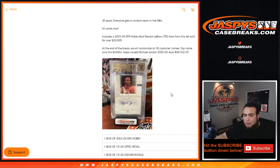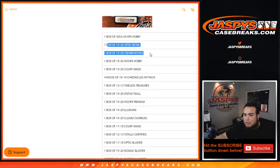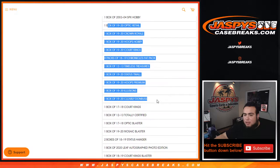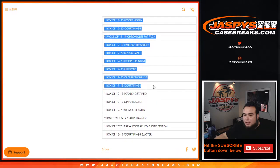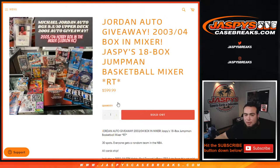And again, besides the giveaway, the mixer just including a 2003-04 SPX Hobby box is huge. And you have 19-20 Optic Retail, 19-20 Crown Royale, 19-20 Hoops, 19-20 Court Kings, 18-19 Chronicles Fat Packs, 2012-13 Timeless Treasures, 19-20 Status T-Mall, Hoops Premium, 19-20 Illusions, Clearly Donruss, 17-18 Court Kings, 12-13 Totally Certified, 17-18 Optic Blaster, 19-20 Mosaic Blaster, two boxes of 18-19 Status Hanger, one box of the Leaf Autograph Photograph Edition, and one box of 18-19 Court Kings Blaster. So it's a strong mixer, guys, regardless.